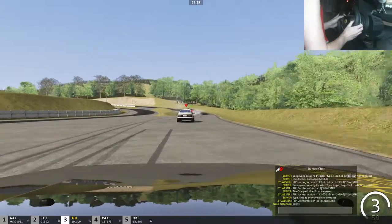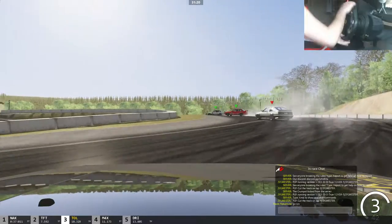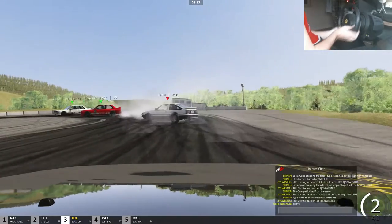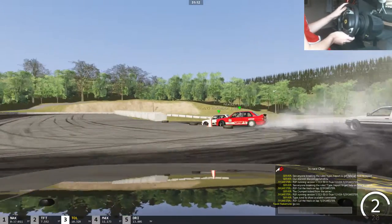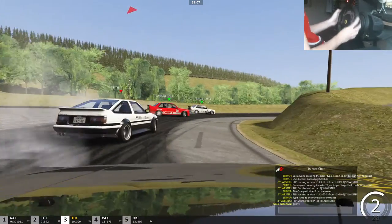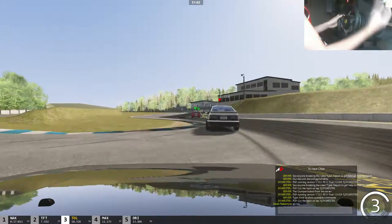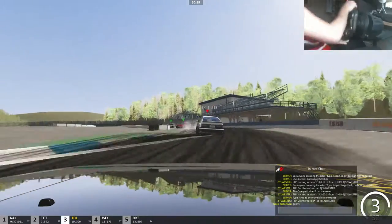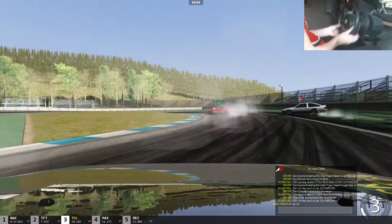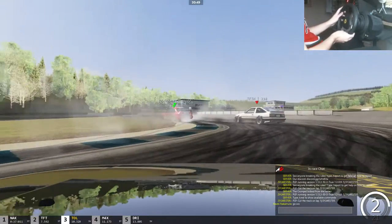Here we go. As you probably know, the AE86 lacks a bit of power, but what it lacks in power, it lacks in weight. With me, because I don't have a clutch, it is hard to get this car sideways, but once it is sideways, it is a very nice car. If I had a clutch, I could clutch kick it whenever I want, but because I've got no clutch, I have to have the gear in as short as possible, just so I can get a little bit of tyre spin up in here, you know?